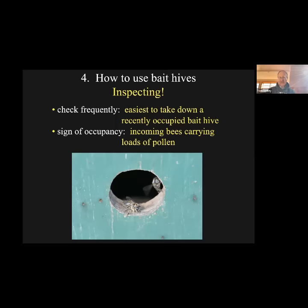One thing I do guide you to, though, is that you might be wondering, how do I know? I see flight of bees around the entrance of my bait hive. How do I know if it's just scout bees or whether it's occupied? Well, fortunately, the bees give us a very handy indication. If you see bees coming in carrying loads of pollen, that means there is a colony established inside your bait hive. It's not just nest site scouts exploring. Nest site scouts don't carry pollen. Isn't it nice of the bees to do that for us?